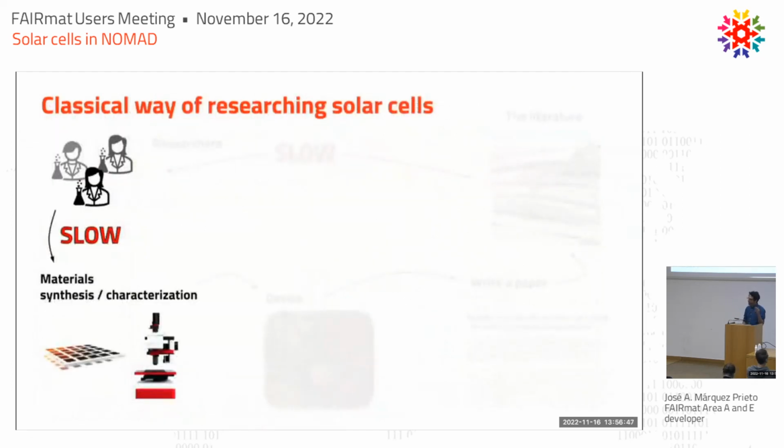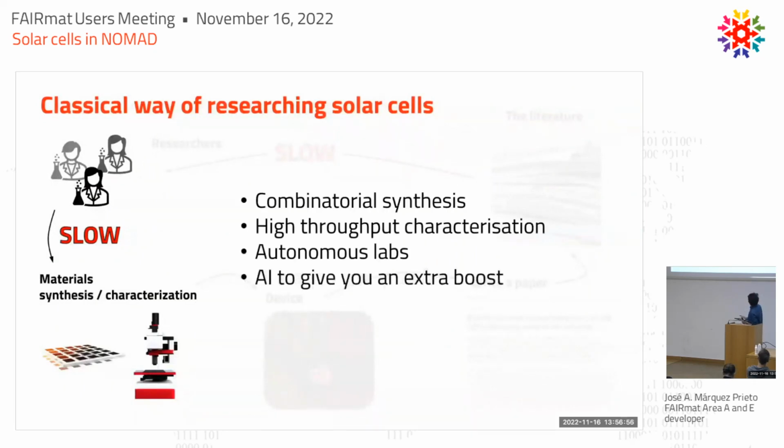But now this helps us cover the literature part. What can you do to develop the materials a little bit faster? I guess the trends are that you can do combinatorial synthesis. This is parallelized to do more in less time, in which case you need some data management tools to help you navigate this data. You can do high throughput characterization. If you measure more, you also need a data management tool that allows you to analyze this data a little bit better. There are even starting to be examples of autonomous labs with robotics that will necessarily need a data management tool behind them. And then you want to have AI to give you an extra boost. So you need to have your data AI ready for that.